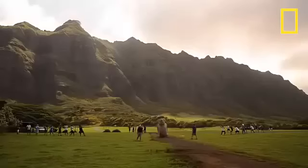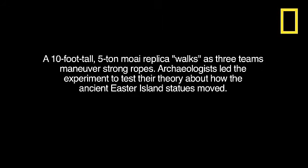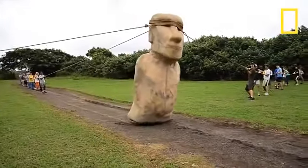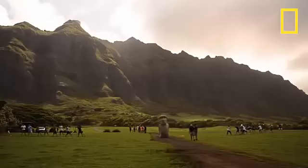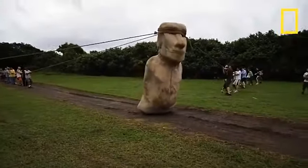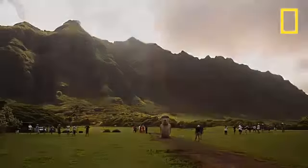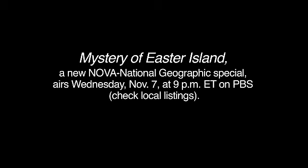The National Geographic Society funded and conducted an experiment intended to explain how the giant stone heads of Easter Island, known as the Moai, were moved across the land and placed in their current positions. The experiment, led by two archaeologists, used strong ropes tied to a Moai replica to drag the object a few meters ahead along the road, using a swing and pull technique.